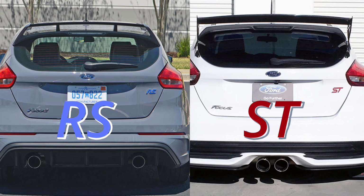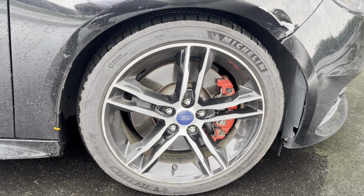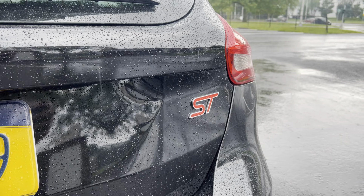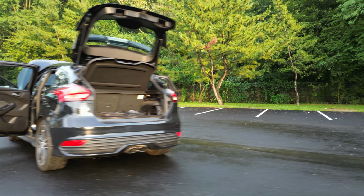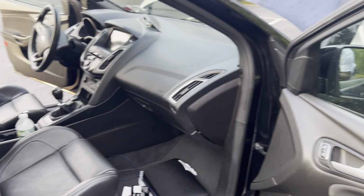The Ford Focus RS doesn't even get this exhaust styling. Apart from that, you have some sportier wheels, a slightly different front fascia, and ST badges on the front and rear of the car. The interior of the car is pretty basic since it has the same styling throughout the base models and the RS, with a couple different features.